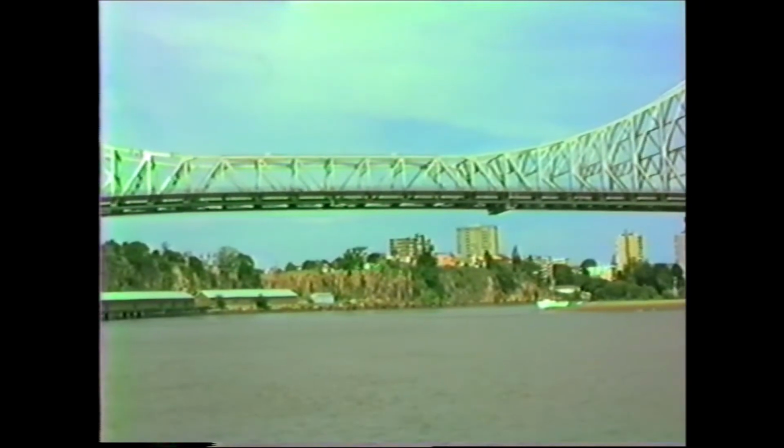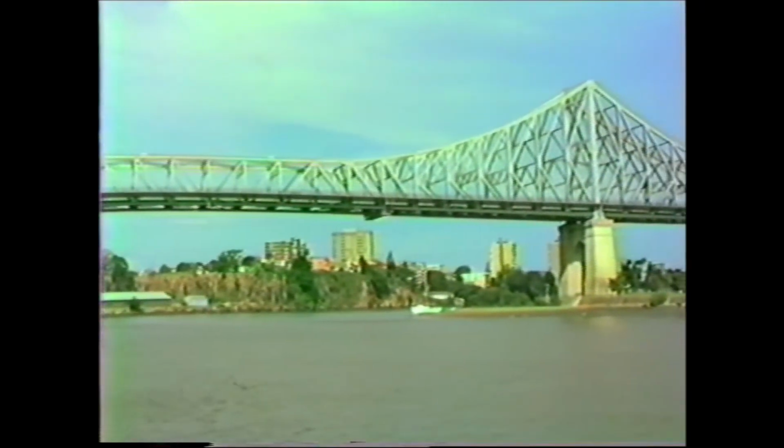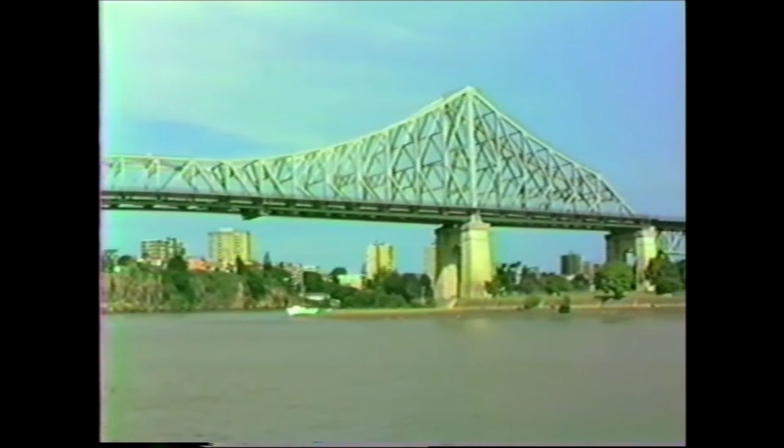Erected high above the water level to allow ocean-going vessels to reach the wharves of the city area, the Story Bridge and its approaches span a distance of 1,395 metres from Kemp Place, Fortitude Valley, to Main Street Kangaroo Point. The steel structure is 782 metres in length.